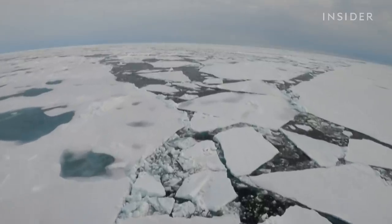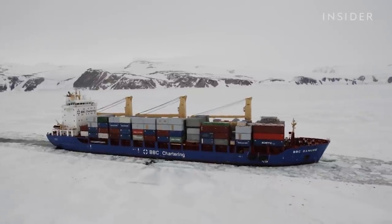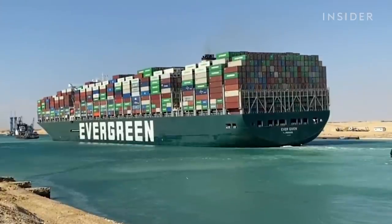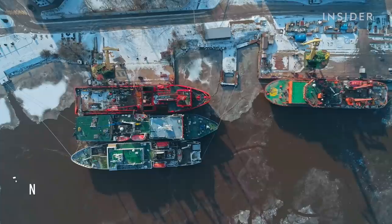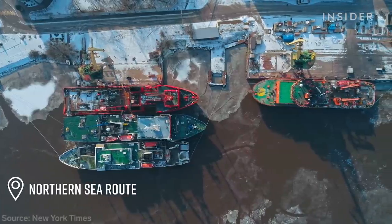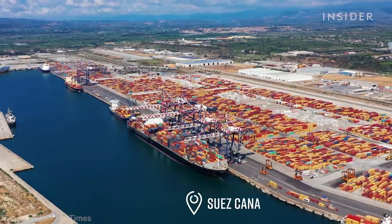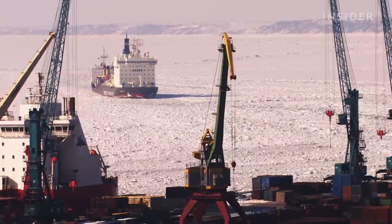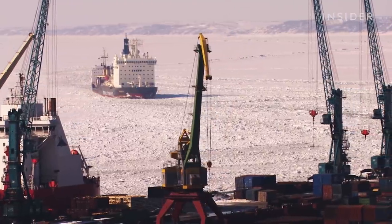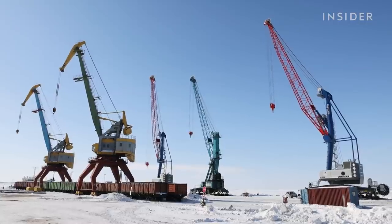Today, thinning sea ice is making the waterway easier to navigate, and the route has been gaining international attention, especially after the Ever Given got stuck in the Suez Canal in March. In 2020, shipping traffic through the Russian Arctic rose by about 50%, but it amounts to only 3% of the traffic that goes through the Suez Canal. Putin has said he even sees control of the Northern Sea Route as a huge economic opportunity for Russia.